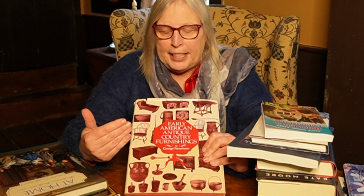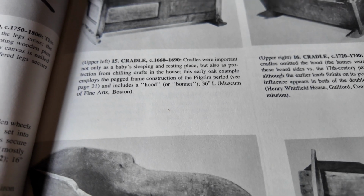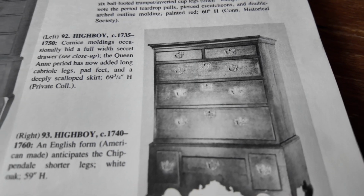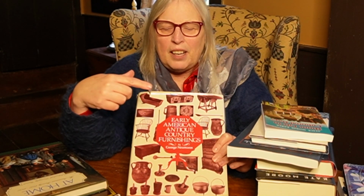Okay, this book, I call this the Bible. I mean, this is so amazing. It's your Bible for early American decorating. It's got all kinds of styles of furniture, redware, china, chairs. You name it, it's in here. And the thing about it is, it's going to tell you the dates that was made and was out there. And if you are trying to be very specific in your decorating and decorate in a time period, this is really handy to find out, did that chair exist in that time period?